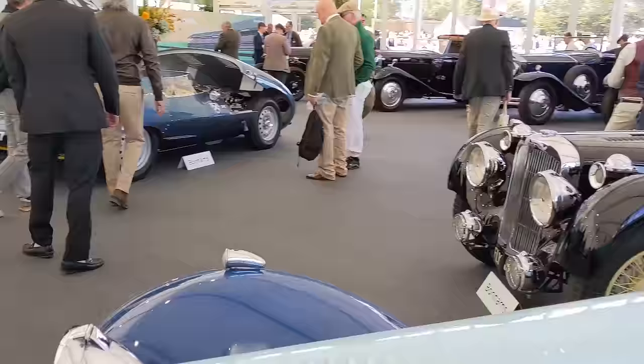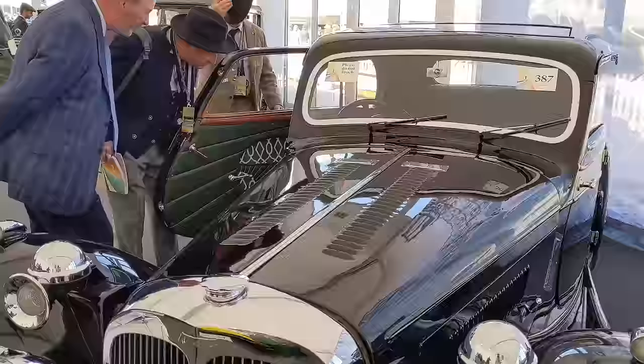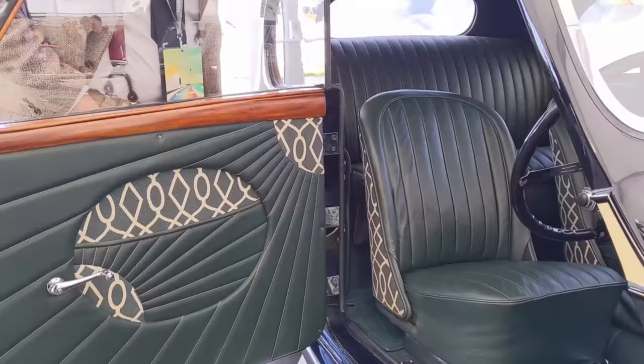These were really, really beautifully designed British supercars that don't get a lot of recognition. I'm not sure if... Oh, look at the door panel in there. Look what these gentlemen are looking at. Wow, that is amazing. Look at the upholstery. That is amazing, isn't it? Is it a V12 as well? Yeah, it is, yeah. Holy.